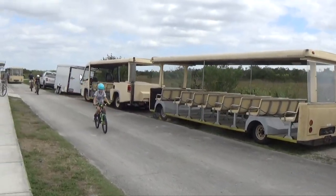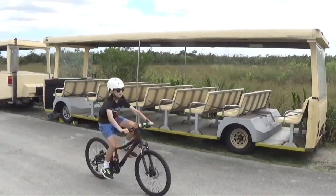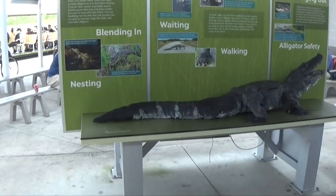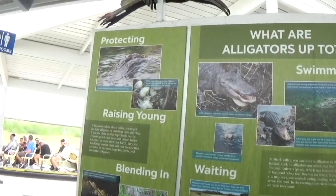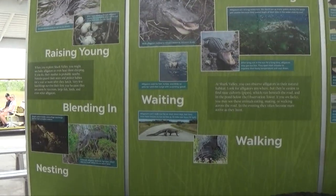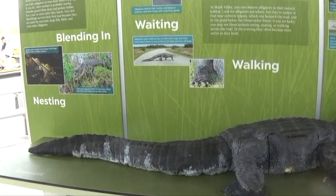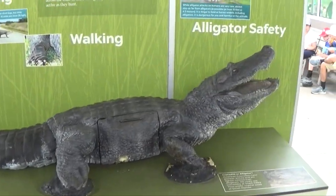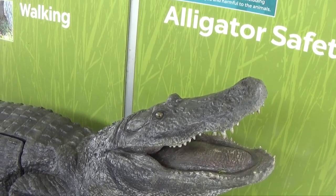Here at the Florida Everglades, so we're gonna go check this place out. Oh boy, what are alligators up to? Protecting, raising young, breeding, nesting, wading, walking, swimming, hanging out. Alligator safety, but more importantly, they be eating. Stay away from the alligators.